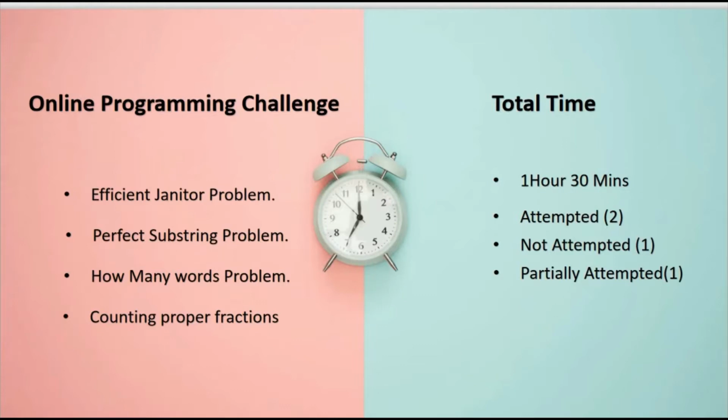And then the fourth question was the counting proper fraction problem. In this question also I was able to solve it, and I would consider it an easy question. You will be given a range, let's say 1 to 3, and then you have to print all the proper fractions within that given range. So what is a proper fraction? A fraction has a numerator and a denominator. The fraction whose numerator is smaller than its denominator, you have to print all those fractions. This was a fairly easy problem and I was able to solve it.